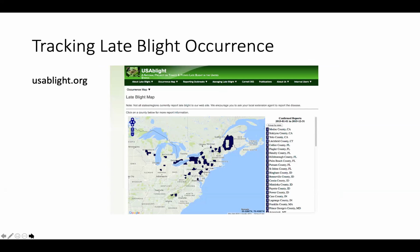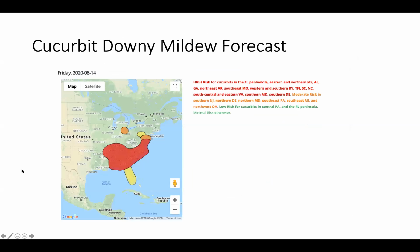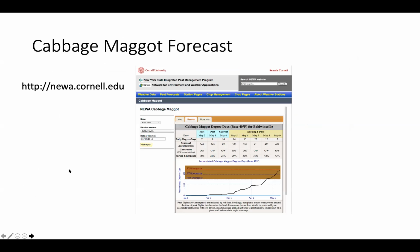So usablight.org has reports of where late blight has been found in a given growing season. The CDM IPM pipe has both, again, reports of where cucurbit downy mildew has been found, as well as forecasts that can help you understand your risk for cucurbit downy mildew in the next several days. And then there are insect forecasts that are based on degree day accumulations, which is just a heat unit accumulation that can help you understand when a particular pest is going to reach its peak, so that you might want to try to avoid planting a susceptible crop right at the peak of that flight.